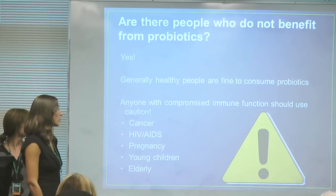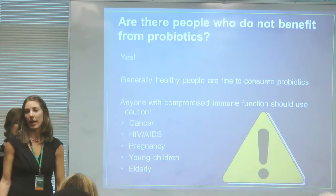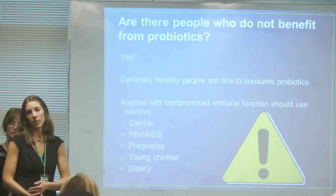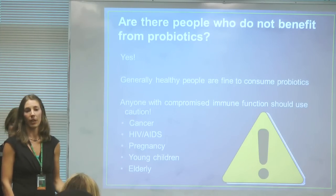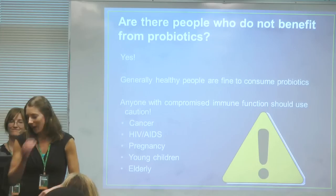So who are we talking about here? Patients with cancer and HIV or AIDS are typically immune suppressed. And then some different life cycle stages as well. Pregnant women should not be consuming fermented foods, as well as very young children and elderly people that are immune suppressed. Excuse me, what is elderly? What age are you?